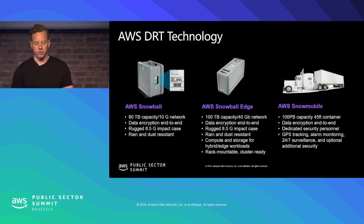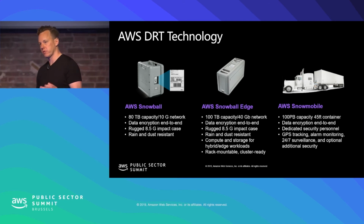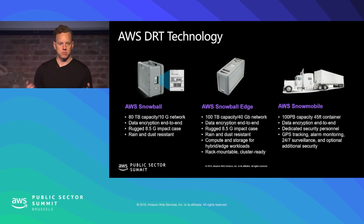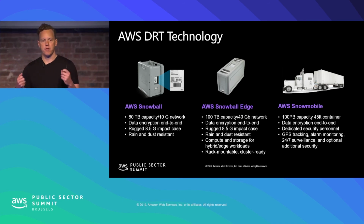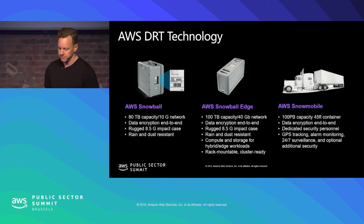Then we recently launched what's called the Snowball Edge, which is a Snowball, just like the original Snowball, with somewhat more capacity, so it's 100 terabyte capacity instead of the 80 terabytes of the original model. But it also includes a server on it. It actually includes computing power as well. So you can run EC2 instances on the Snowball Edge. And they're also clusterable. So you can install these onto a rack. If you have 3 or more of them, you can configure them as a cluster.